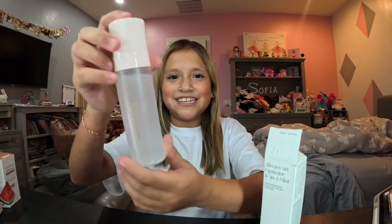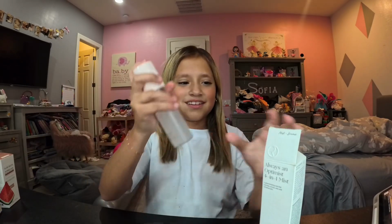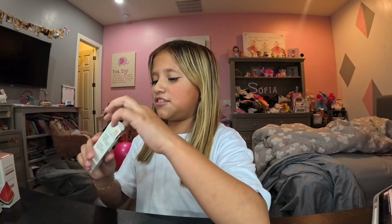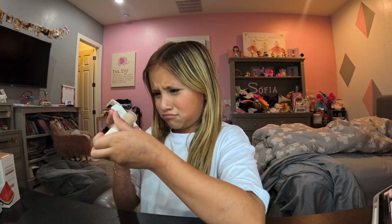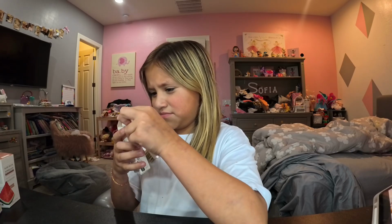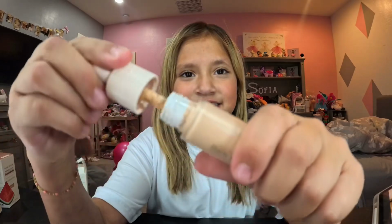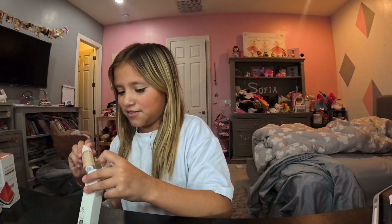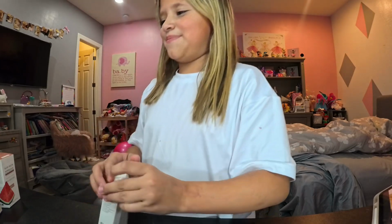a setting spray from Rare Beauty. It looks like that. And I got three products from Rare Beauty. And then I got this concealer in the shade N. And it looks like this. So yeah. Trying to put it back in the package.